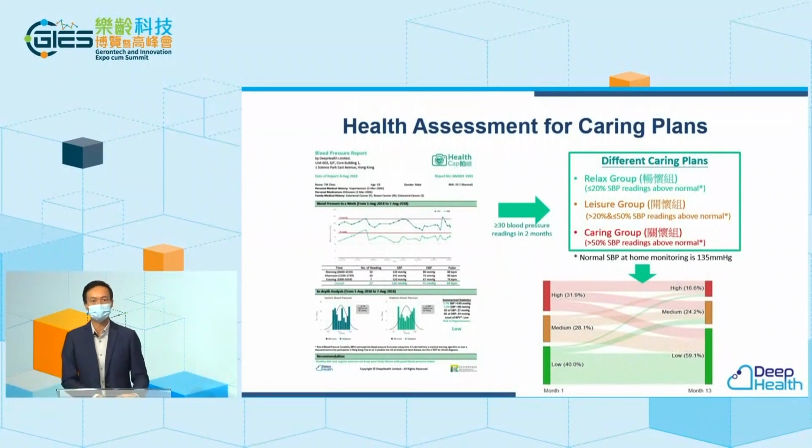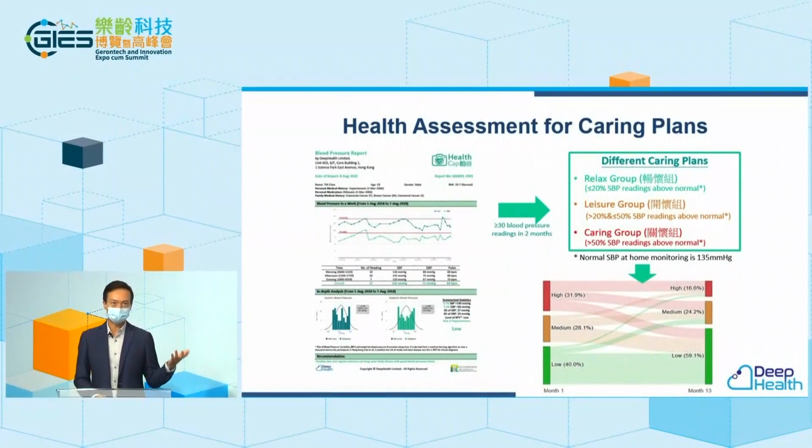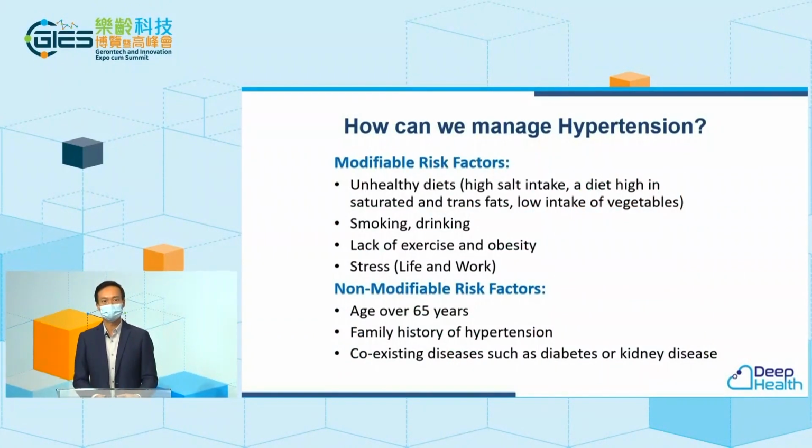The picture below, I think you can see, is what we learned from our community program. We do believe that this is helpful when you do blood pressure management correctly. It will help to reduce your risk level. And at the end, it will reduce the risk of cardiovascular disease.